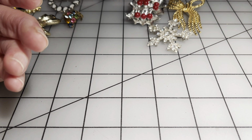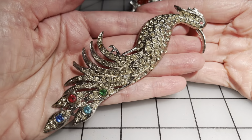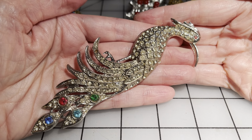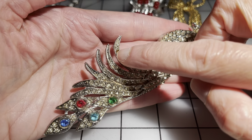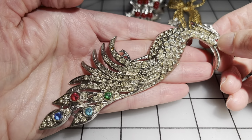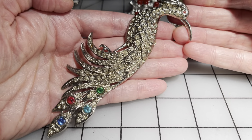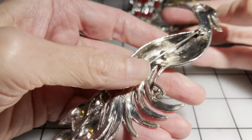Okay, the next piece is this gorgeous, gorgeous, gorgeous peacock. There is one missing rhinestone right here, but otherwise in great condition. I need 2 hands practically to hold it to show you.